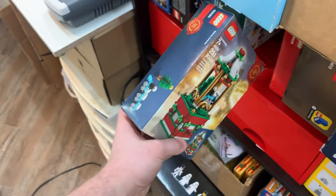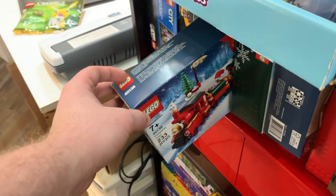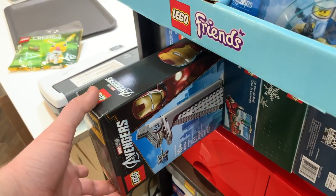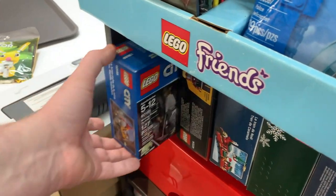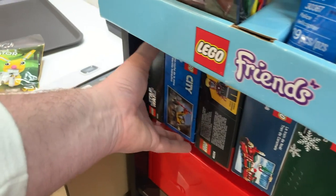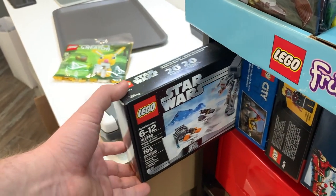Got this Christmas set, this winter set, the Christmas train, which I don't plan on building because it's very expensive on BrickLink right now. The Avengers Tower, actually, which was the first gift purchase I got when I worked at the Lego store. As well as this Lego City set, which again, I believe was, yep, on sale at the Lego store. And then, of course, this Star Wars gift with purchase that I have no plans on building.